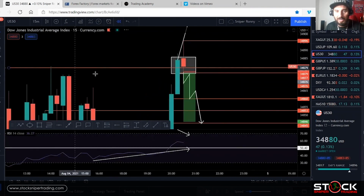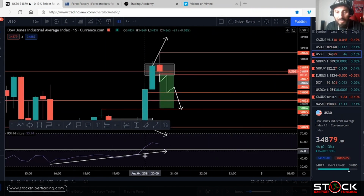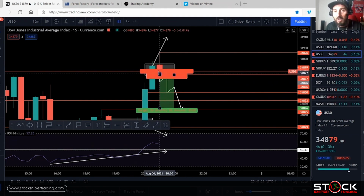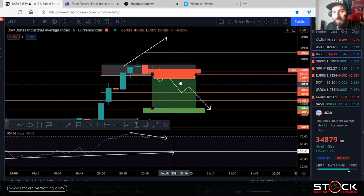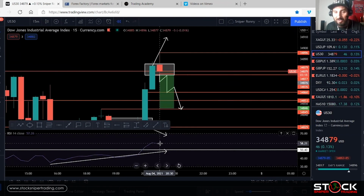Guys, look at your 15-minute candle, okay? What happened with this 15-minute candle? It just broke 50, so your 15-minute candle still has momentum to go up, okay? So the 5-minute candle can maybe retrace a little bit. It might come down for a little bit, but then it might reverse because our 15-minute candle is still in bullish territory up here, okay?